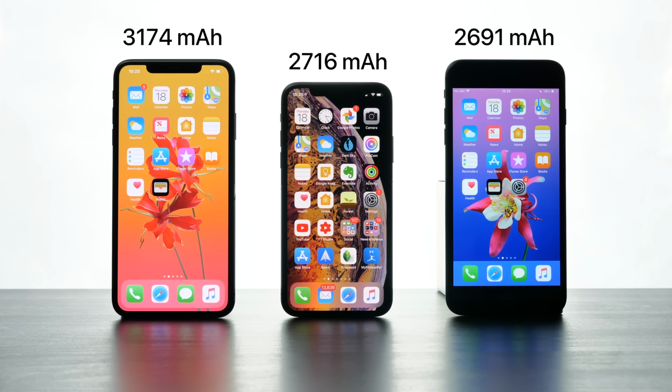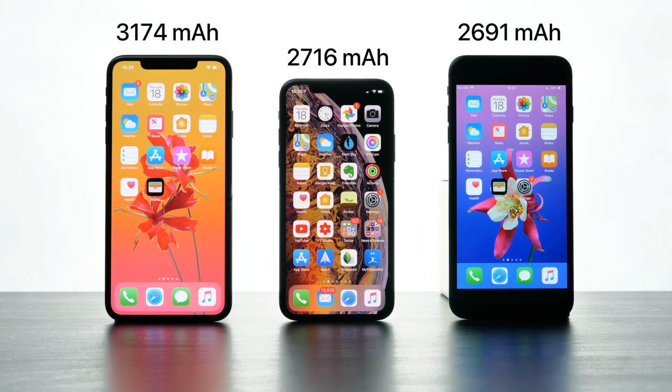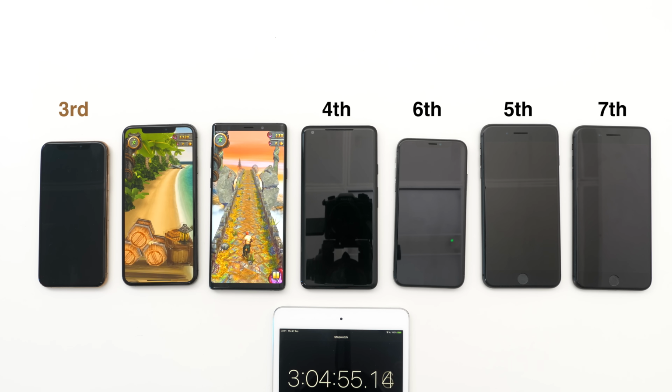Speaking of the larger battery, it's a 3174 mAh battery, which is actually the largest one in any iPhone so far. Now, in terms of how long it lasts, it's pretty good. It's about 1 hour more screen on time compared to the iPhone X from last year.